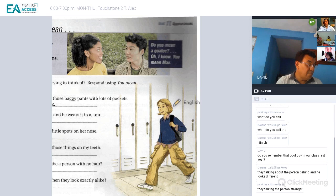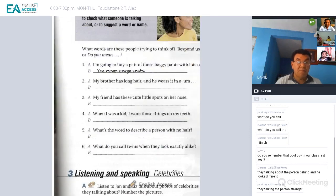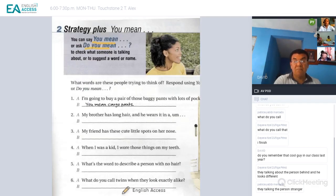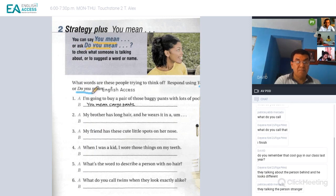Now, look at the question here. Do you mean a goatee? Or, oh, I know, you mean Max. All right? So, guys, let's use the expressions. Look at the exercise. We have six phrases or six sentences, and we have to respond to those sentences saying you mean or do you mean. According to the expressions, we are going to write the answer.